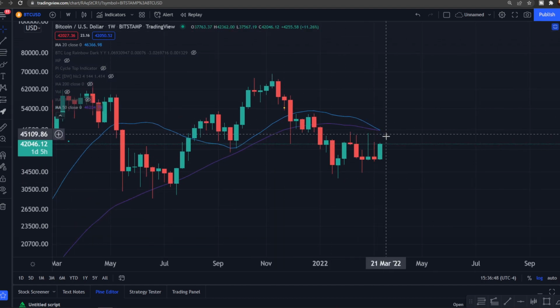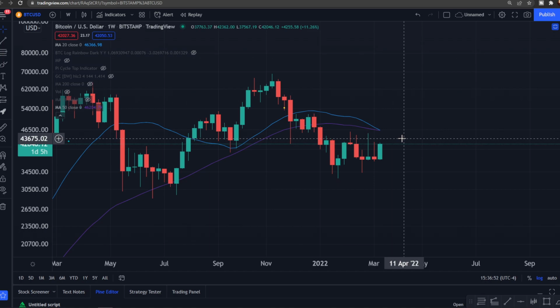Of course, we want to see us get back above them. That would be great. Really, we need to get back above 45, 46K to start getting uberly bullish. So that right there is what's going on with Bitcoin. Let's hit up the Coinbase One info.